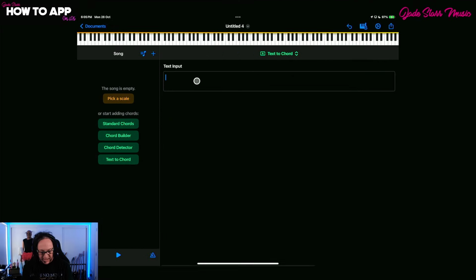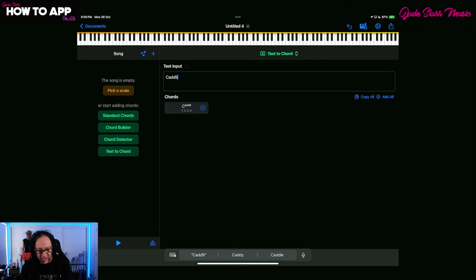So I can write in here, C add 9, and there's that chord. And I can add that and start building from here. You've got an add over here. You can actually put in all the chords that you want here. So E minor. Can we do it that way? I'm not sure if you have to put a comma behind.